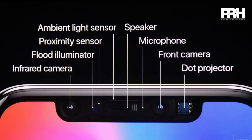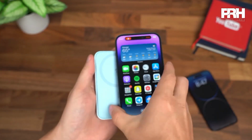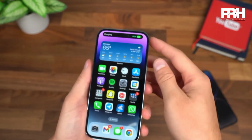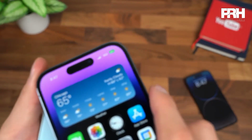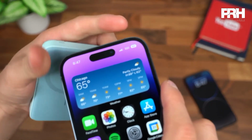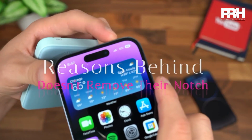The notch has been criticized over the years, with many people pointing out its lack of aesthetic appeal. Despite this, Apple has remained committed to the notch design, which has led many people to wonder why it has been so unwavering in its commitment to the notch.